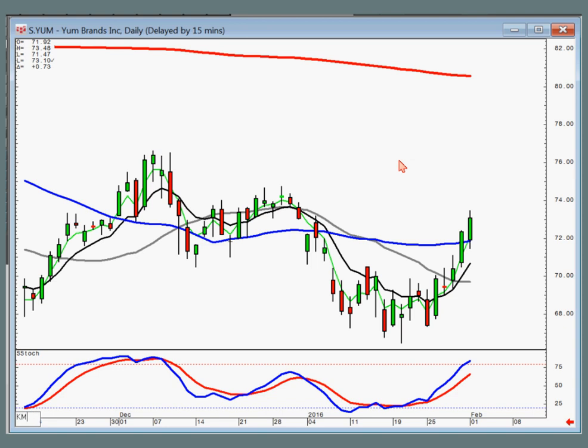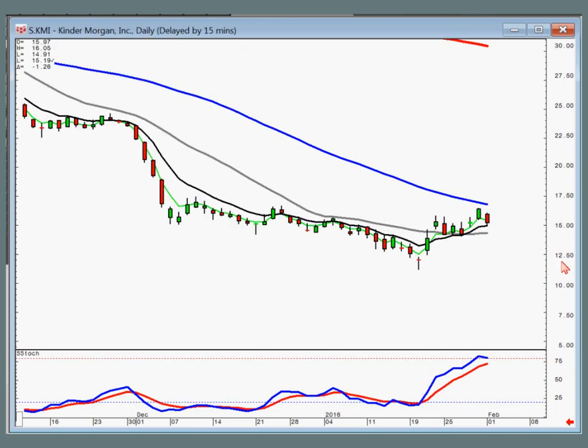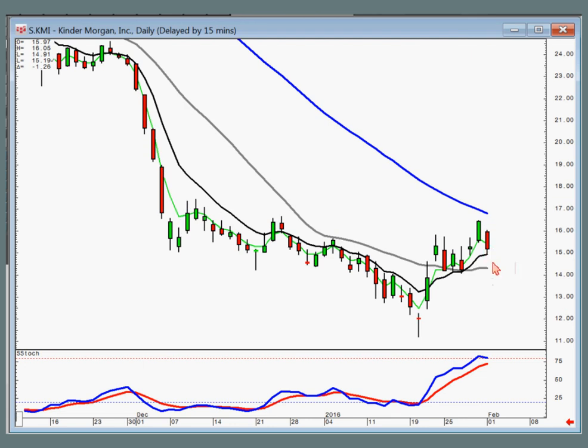KMI pulled back today, but it didn't close below the T-line, and it didn't do a sell signal. Now, it's not great, but we basically need to see this stay above the T-line. If it closes below the T-line, close it out. But that'll also be a function of what they do with probably oil prices tomorrow.